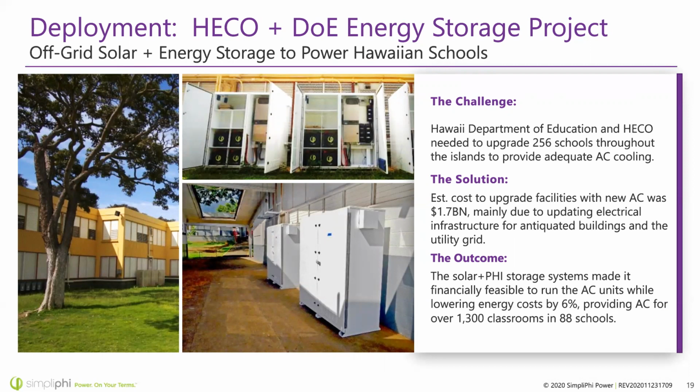And the estimated cost, it still blows me away today, with new AC was $1.7 billion. And that was mainly due to the upgrading of electrical infrastructure, old buildings, and just the utility grid in general. But at the end, what we were able to accomplish with solar and SimpliPhi storage systems made it financially feasible to run the AC units while lowering the energy costs by 6%. Huge savings for over 1,300 classrooms in 88 of those schools so far, just to date. And this is something for those that are focusing on either public properties or large installations in especially warm climates where AC is absolutely necessary to work and function.